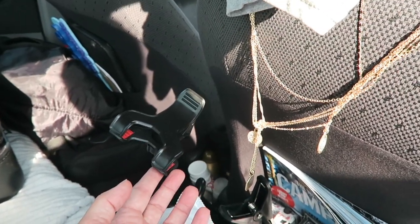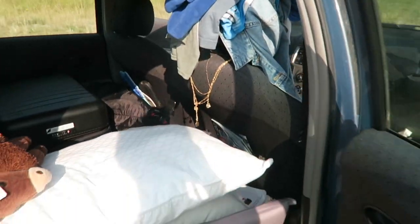It clips onto anything and then it holds your phone. So when I watch YouTube and stuff at night, that is very handy for that. So that is really it for the back seat. And now let's go in the trunk.